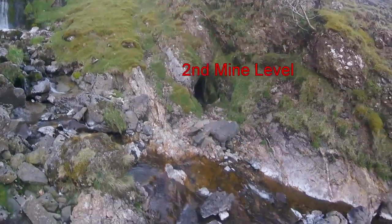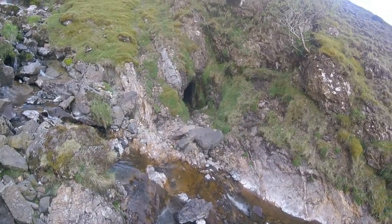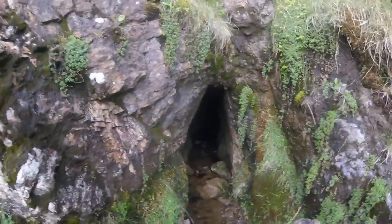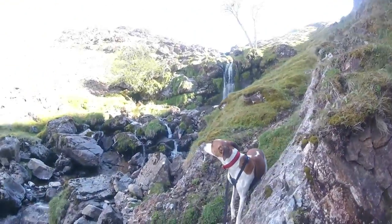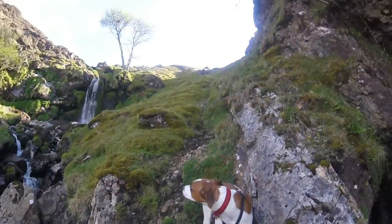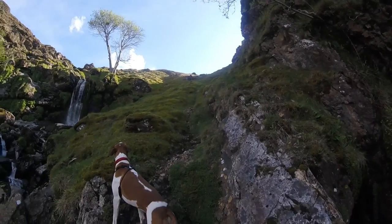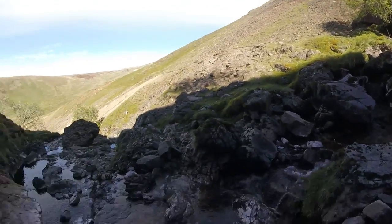There's the next level. Come on. Oh, that's the next level. This is just before this waterfall here. And from here our route just goes up there by the looks of things. Quite steep, but a quite well defined path up there, so that's always a good sign.